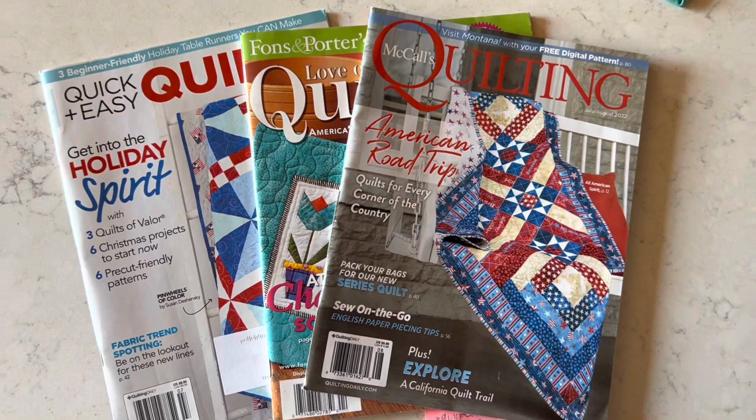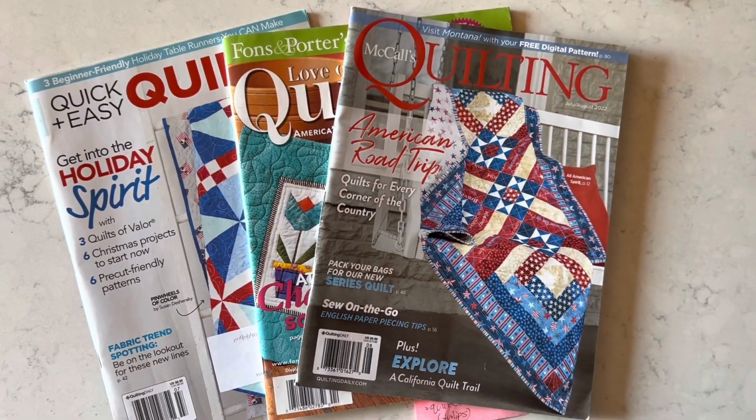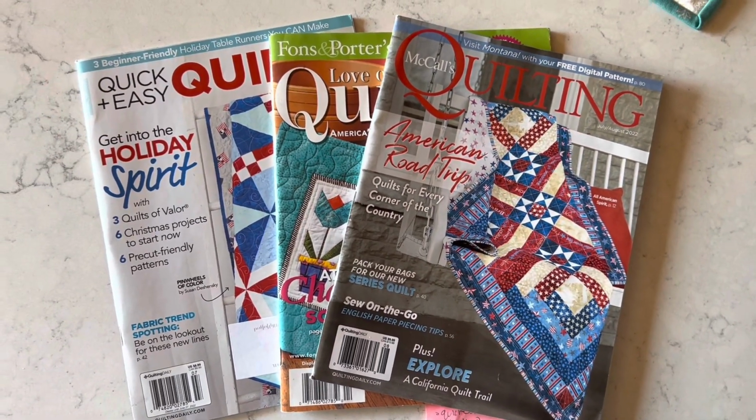And then Sam's Club sells different books, but they also have a magazine stand, and I'm always able to find my favorite quilting magazines over there.